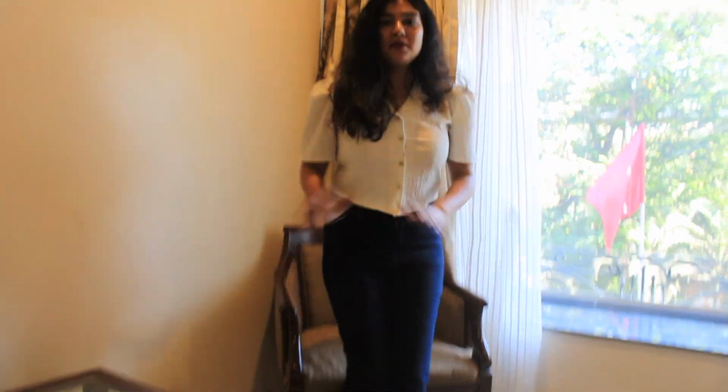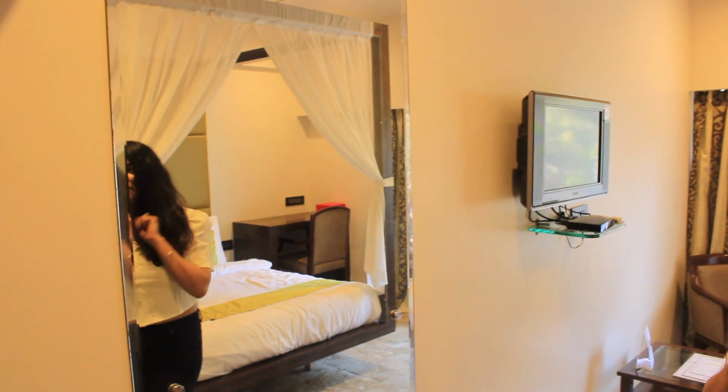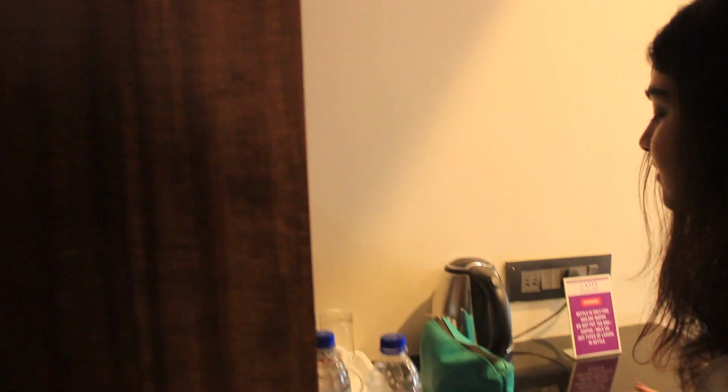So very comfortable, cozy space we have got here, and there's this full length mirror here. Hi to Roshni. We have this mini fridge. So यहाँ पे हमारे पास पूरा tea kit है.